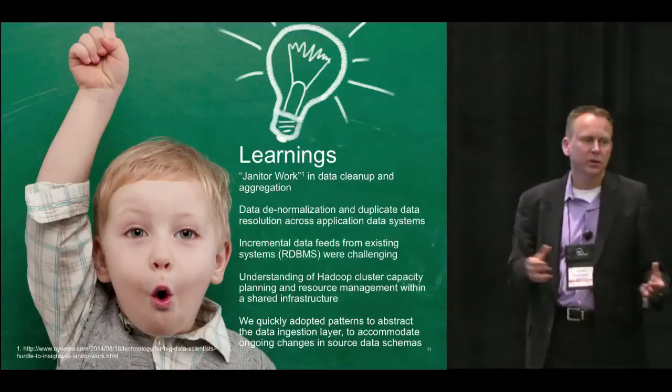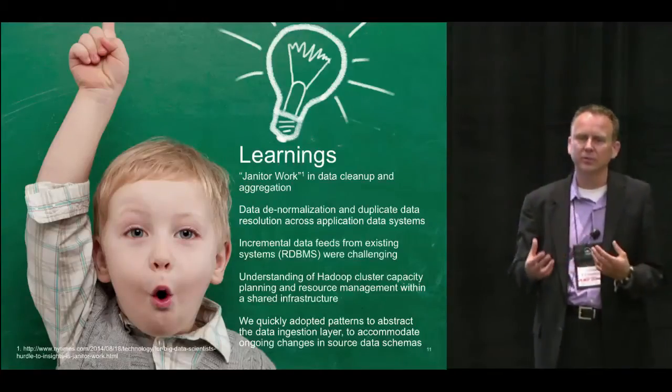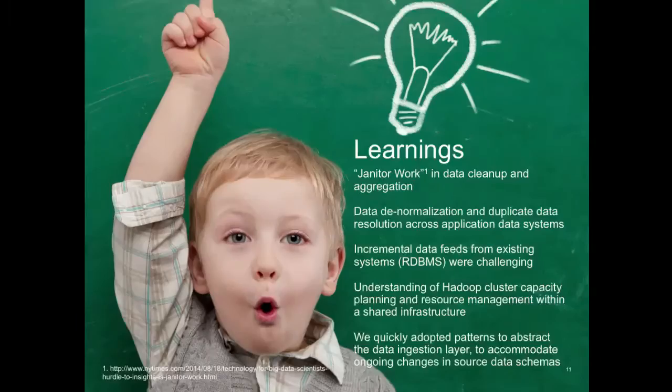Incremental data feeds into a Hadoop cluster from relational databases can be a challenge. If you don't have the right timestamps, if you don't have the right change data capture within your database systems, you are going to have challenges properly bringing that data into the Hadoop file system in a high integrity way. We've worked our way through that, and we've got a lot of learnings. I'd be happy to talk to anybody either offline or via my email about that, and I could connect you to members of my team.